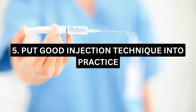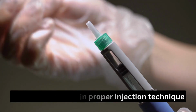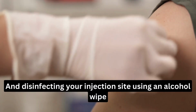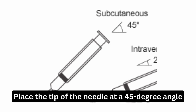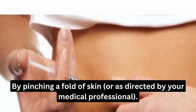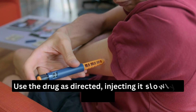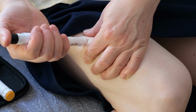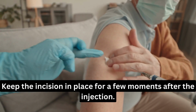Put good injection technique into practice. Become proficient in proper injection technique by carefully washing your hands and disinfecting your injection site using an alcohol wipe. Place the tip of the needle at a 45-degree angle by pinching a fold of skin or as directed by your medical professional. Use the drug as directed, injecting it slowly and steadily. To make sure that every bit of medicine is injected, keep the needle in place for a few moments after the injection.